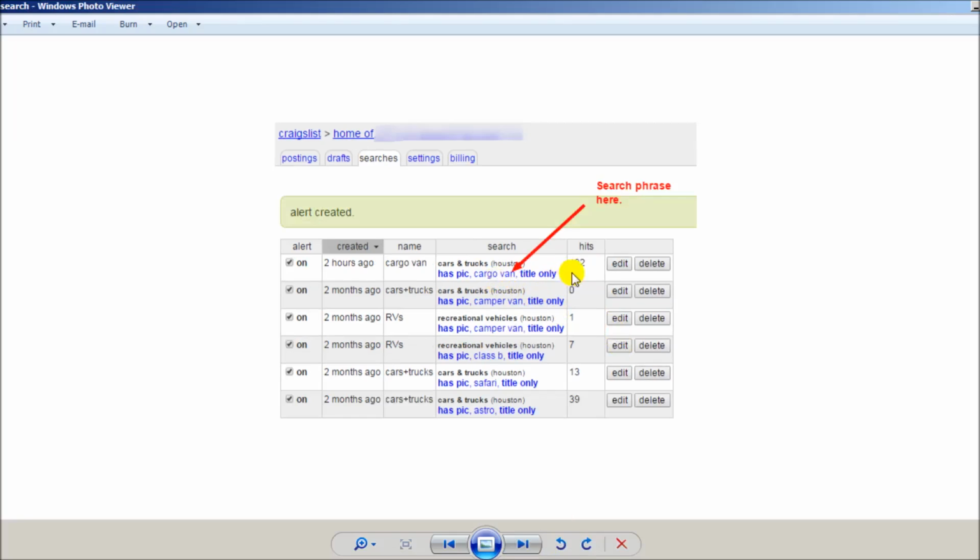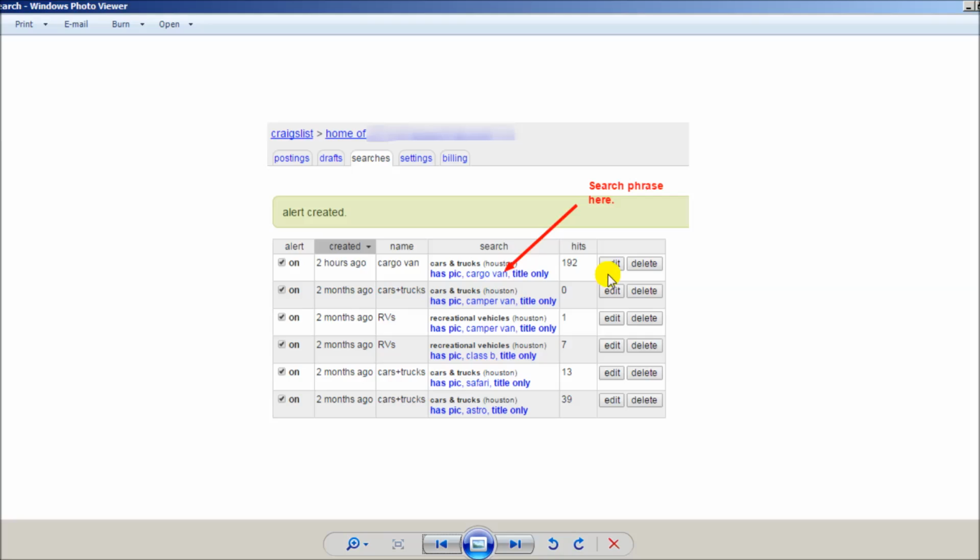Okay, so here it is. It added cargo van as the search phrase. In the initial search, it found 192 listings for the search criteria set up as cargo van with all the other criteria set up. Now, the next person in that area that puts an ad up about a cargo van, you'll get an email telling you about it, and it's almost immediate. Within 10 or 15 minutes of them posting it, you're going to get an email about it. So let's take a look at what an email would look like.